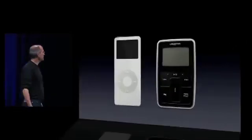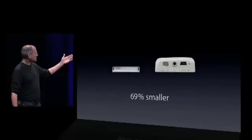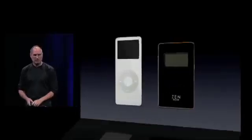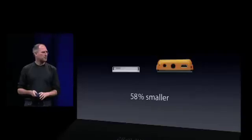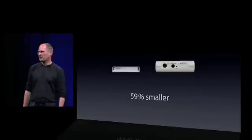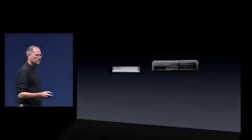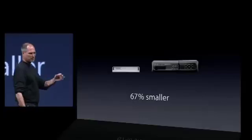Here's another one by a company called Creative. I think it's called their Zen player. Again, 69% smaller, 1/3 the size. Here's another one. I think this is the Zen Neon. 58% smaller, less than half the size. Here's a player from Samsung. Again, less than half the size, 59% smaller. Here's a Sony player. 67% smaller, 1/3 the size.